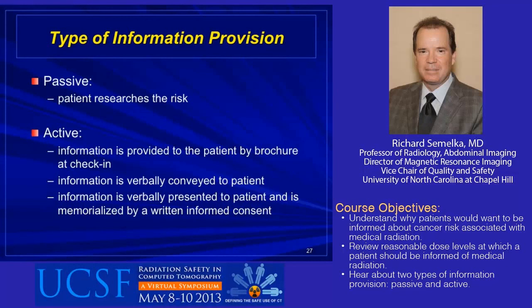Now, information verbally conveyed to patients, this is termed verbal informed consent. I think it's reasonable to think that this should be performed in higher radiation dose procedures. And by that I mean 1 millisievert and above. And finally, what's termed written informed consent, where information is presented to the patient and is memorialized in written form.